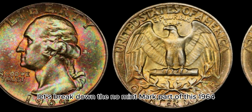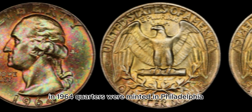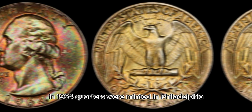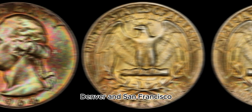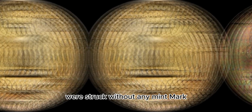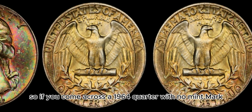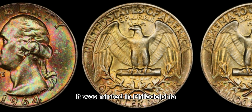Now, let's break down the no mint mark part of this 1964 Washington quarter. In 1964, quarters were minted in Philadelphia, Denver, and San Francisco. Coins minted in Denver have a small D mint mark on the reverse side, while San Francisco quarters have an S. But quarters from Philadelphia in 1964 were struck without any mint mark. So, if you come across a 1964 quarter with no mint mark, it was minted in Philadelphia.